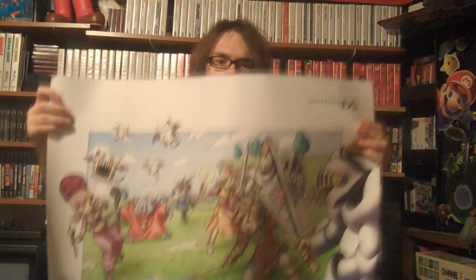And while I'm on the subject of Dragon Quest IX, I might as well show off the other items that I got for that as well. I got this Dragon Quest IX poster here. This is a promotional poster that came from GameStop. I got some Dragon Quest IX stickers, as well as a Dragon Quest IX slime shirt. So that's definitely pretty cool right there.